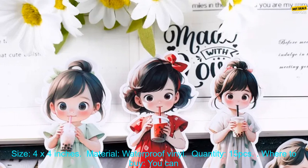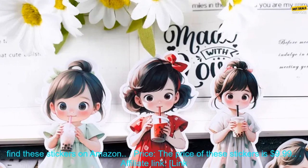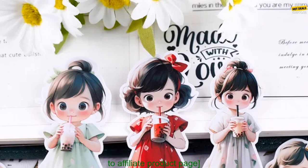Here are some additional details about the product. Size: 4x4 inches. Material: waterproof vinyl. Quantity: 15 pcs.